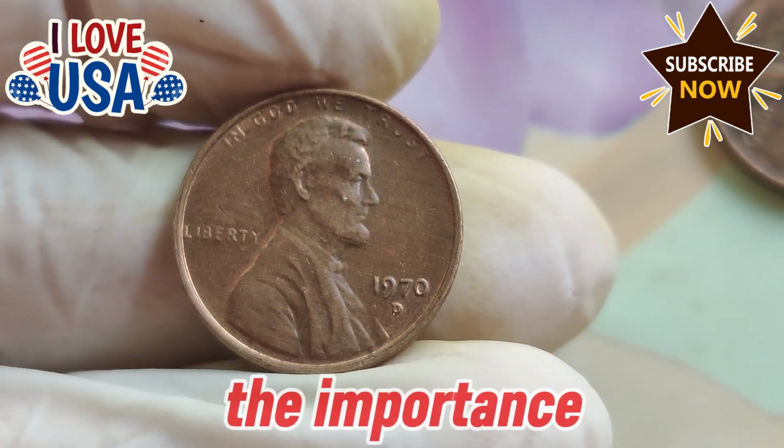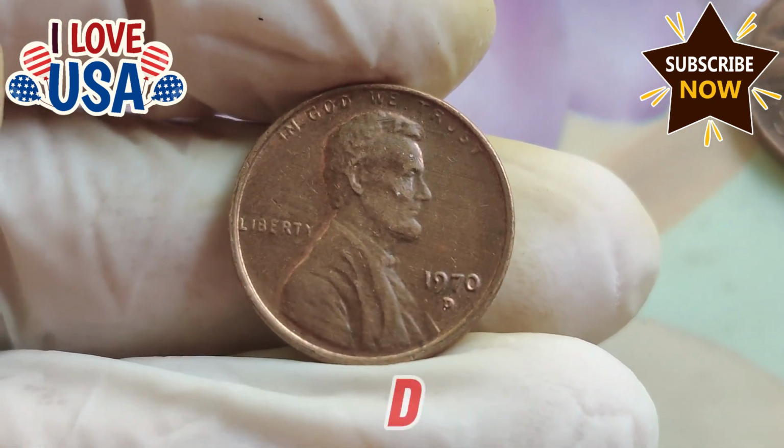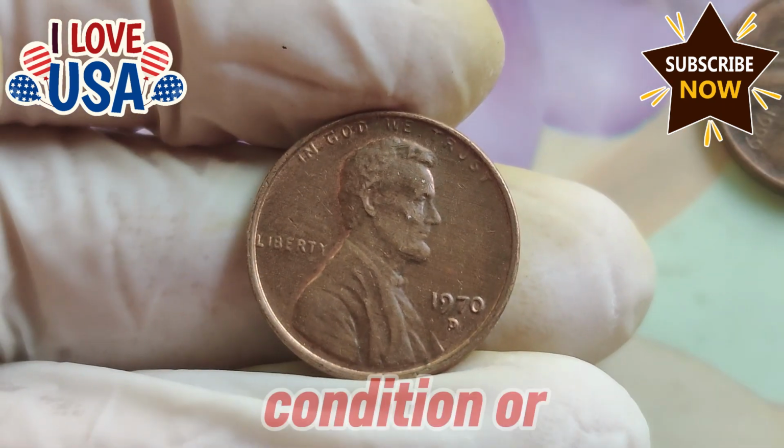Part 4. The importance of condition and grading. The value of any coin, including the 1970 Lincoln penny, depends heavily on its condition or grade.